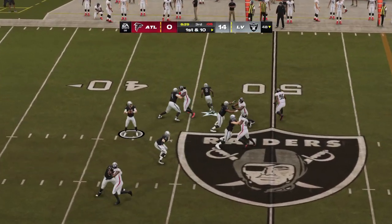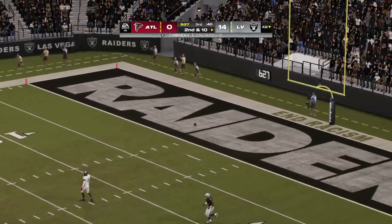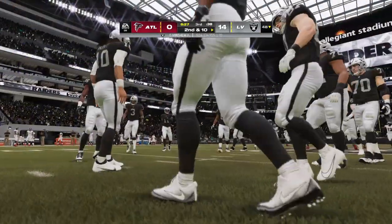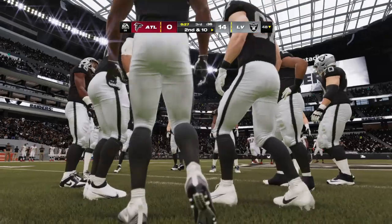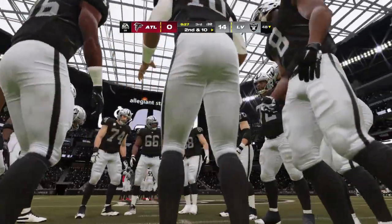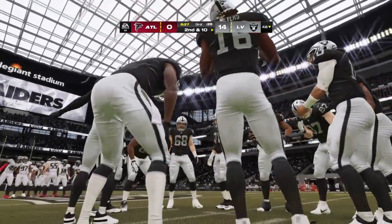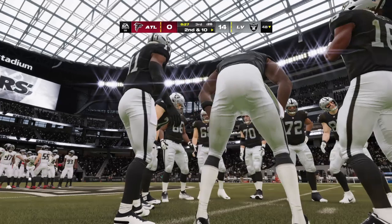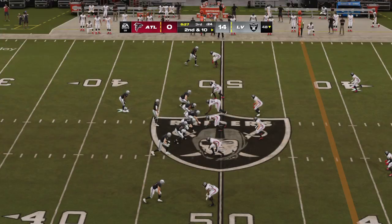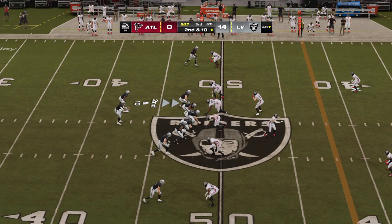Off play action, it's Minshew. He lets it go deep for Mayer. Oh, and that is incomplete. Well, they had that one snuffed out defensively. That's a tough one to connect on when you've got multiple defenders in the area and it winds up incomplete. An incomplete pass on first down. That leads to a second and 10.